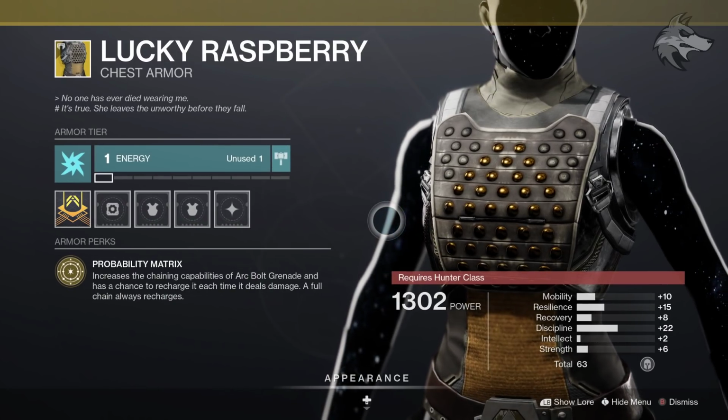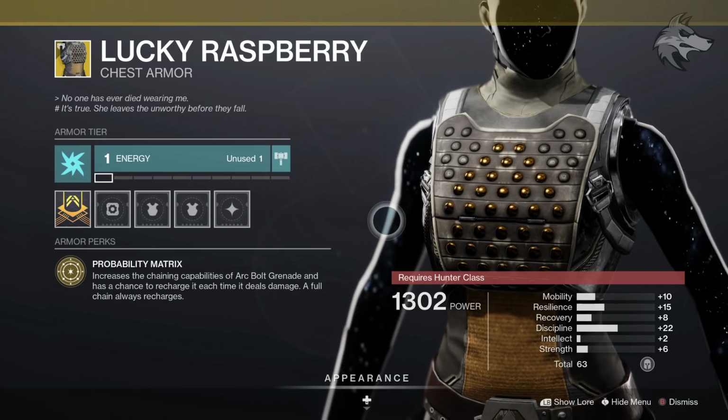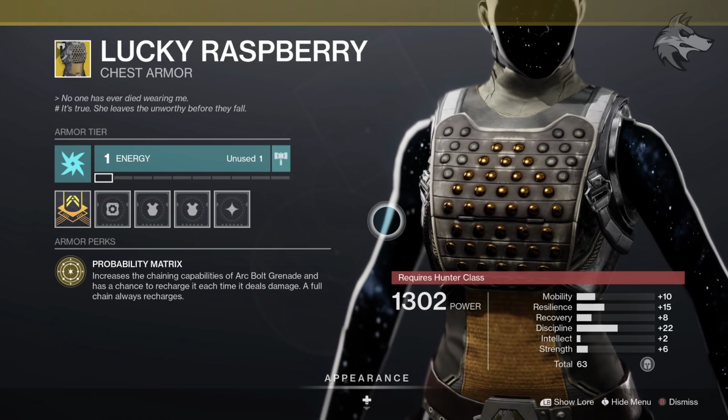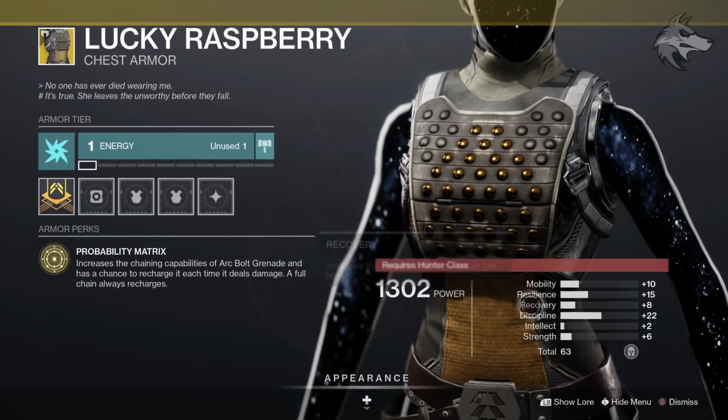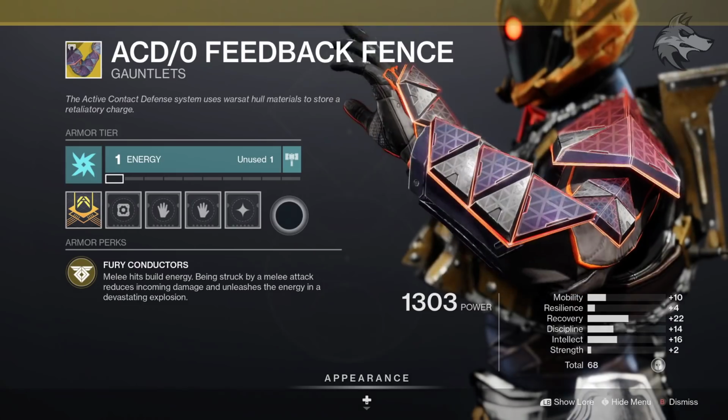The Lucky Raspberry, though, with very high Discipline right there, could be pretty good, and of course it increases the chaining capabilities of Arc Bolt Grenade, and has a chance to recharge it each time that it deals damage. A full chain will always recharge it, and pretty good with that very high Discipline roll, so I'd add that to the collection. I don't think I have a better one.